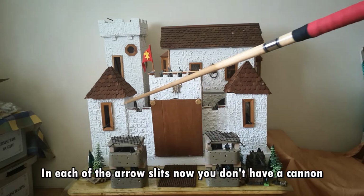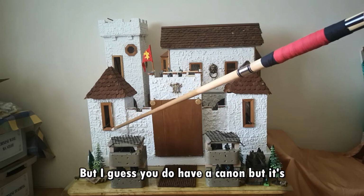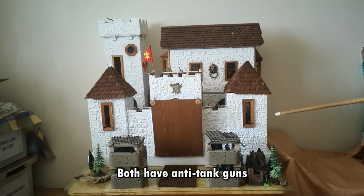In each of the arrow slits now, you don't have a cannon. Well, I guess you do have a cannon, but it's an anti-tank gun. Both have anti-tank guns.